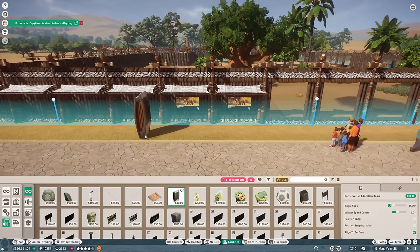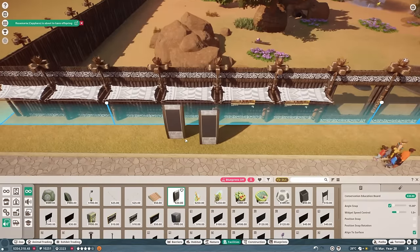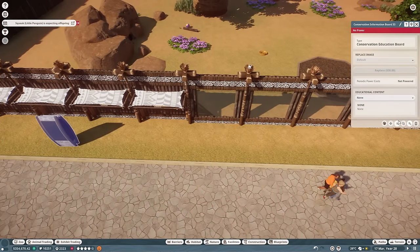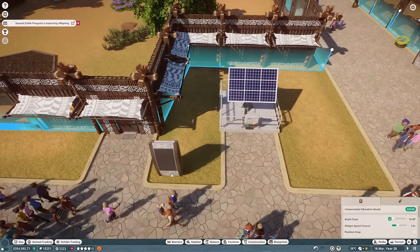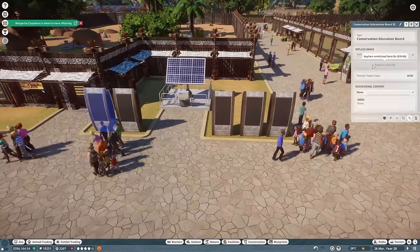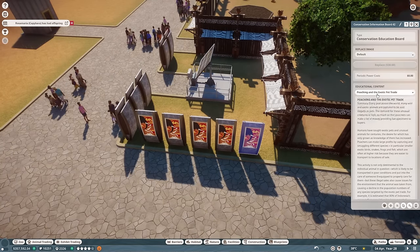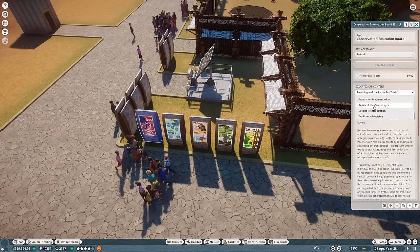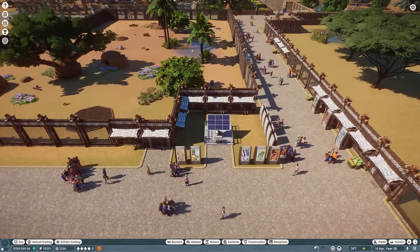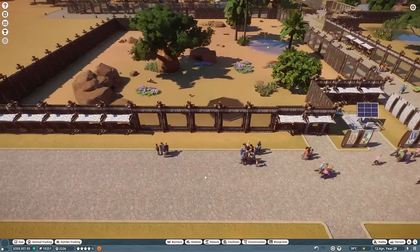And finally, I'm going to put in some conservation education boards just to give our guests some general education on the state of the world and what they can do about it, which is pretty much what these are. I've realized I can't put them on this side because there's no power over here, so I'm going to put some over here instead. There we go. We've got a few different topics that they can learn about now as well. We can add a bit of decoration to this, but I'm going to do that as part of the new keeper hut over here. I think we'll just do that as one build.